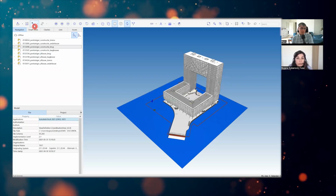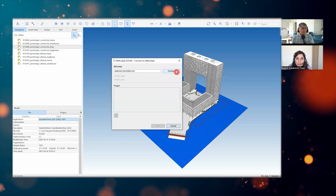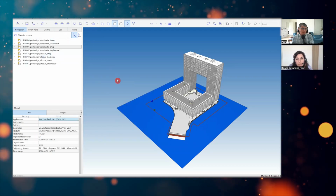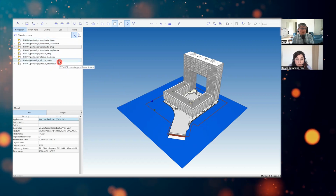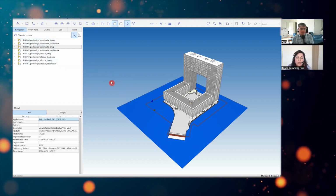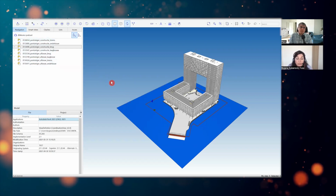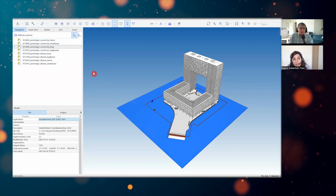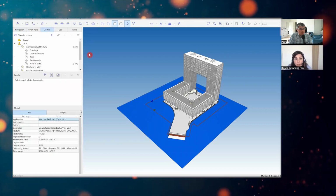So the first thing I want to do is connect to our project. So when I open our project here, we have our models federated here. Oh, by the way, in Zoom, even in the free version, you can open an unlimited number of IFC files and easily create a federated model. So once I have my model here, I have to do checkings.